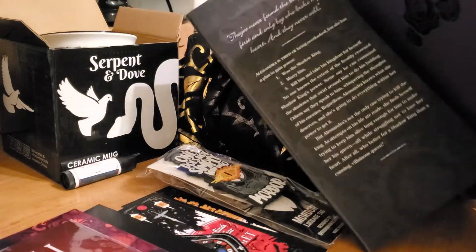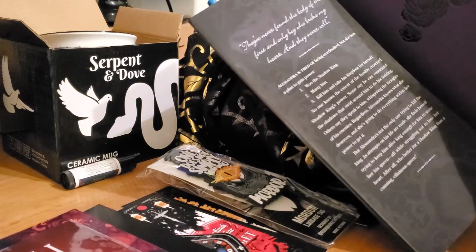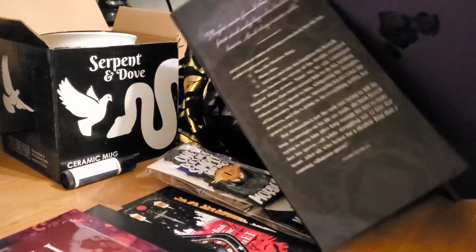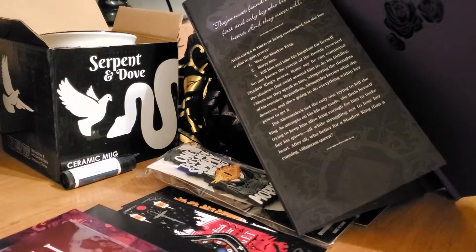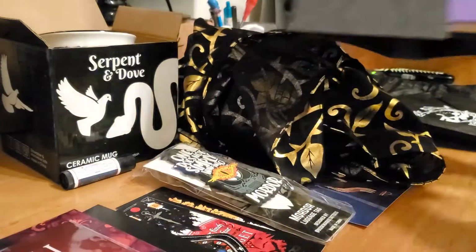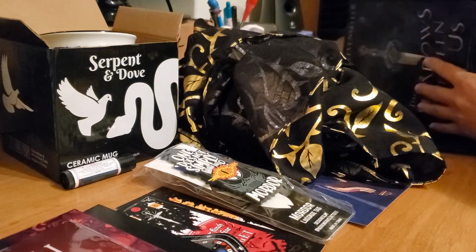I think it's signed as well. Let me pull this open. Bear with me. It's my first one from this company, so I'm not really quite sure how they do things. I thought it was signed, but I guess maybe it's not, because I don't see a... oh, maybe that's the signature right there. I bet that's it. There you go. Okay, so it is signed. And that's everything that was inside the box.